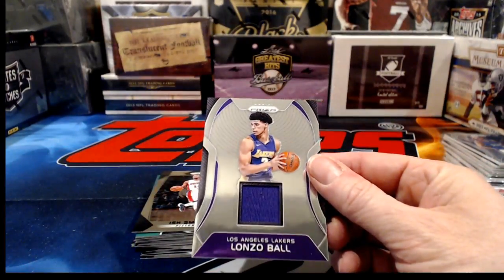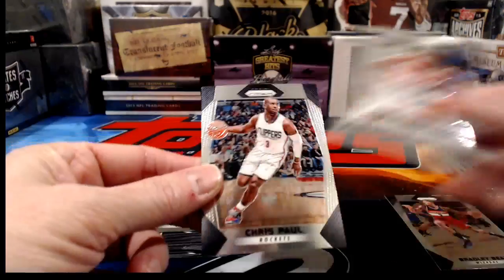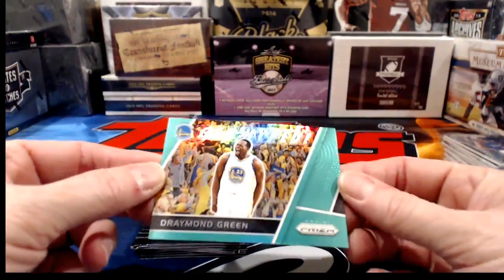Lakers are hitting a lot tonight. Here's a Lonzo Ball jersey to go with your Lonzo Ball green prism and your Kyle Kuzma green prism and your Lonzo Ball silver prism. So Lakers came out pretty well tonight as a whole.